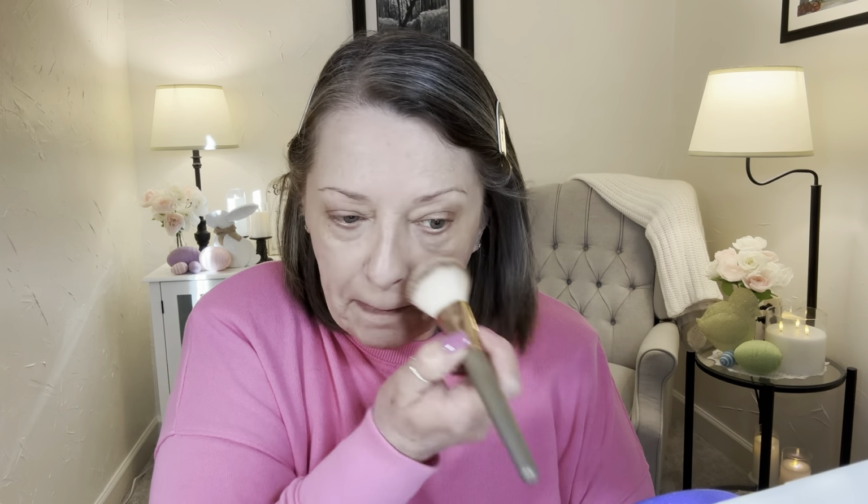My eyes always water for me, like banging on my face. My eyes start to water. I figured that out, that it's not the products, it's me. And then what I do with this foundation is I come in then with, let me get my makeup wipe here. I just come in with a brush and just lightly pat it in. I have a brush over here. It just kind of blurs it out a little bit. I just pat.